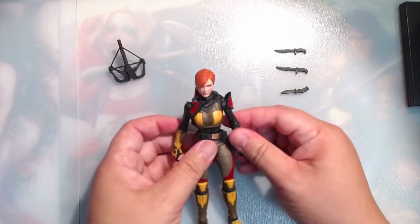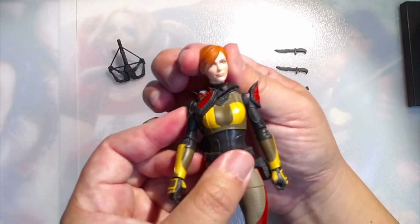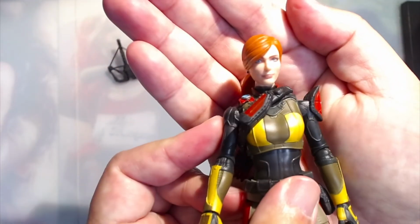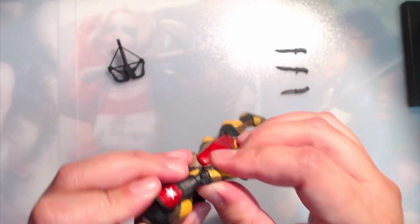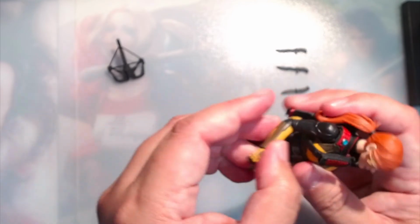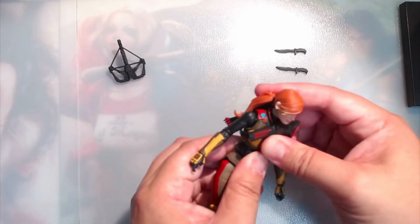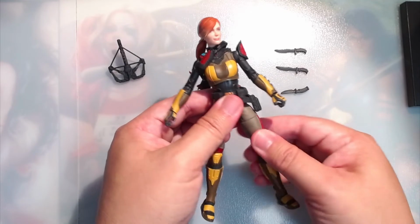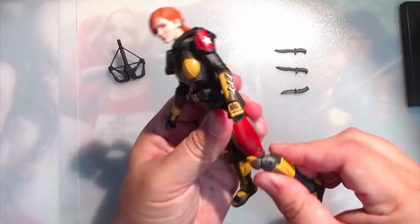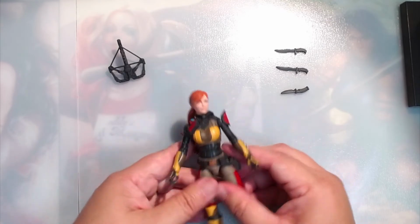Alright, now let's look at her articulation. Her ponytail doesn't articulate, but her head does. The face sculpt is actually really good on this too. Pretty happy on that. She has shoulder articulation. She doesn't have bicep articulation, unfortunately. She has elbows. She has wrists. Same from this side, elbows and wrists. She has chest articulation, which is kind of difficult. She has waist, also difficult. She has hips, thighs, knee joints, double jointed knees, and ankles.